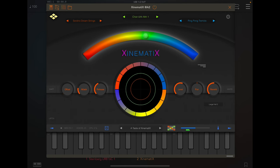Mod wheel controls your big slider here on the rainbow, which glides between these patches depending on how you have this set. If this is set like this, then it'll just play one at a time.